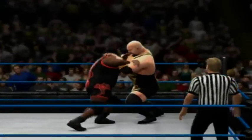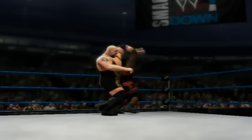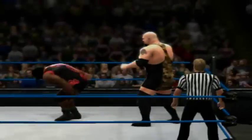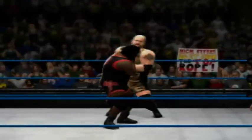Into the tie-up. Who's going to get the upper hand? Would you listen to this crowd show their appreciation for these amazing competitors? Oh, what a painful kick. Wow, what a sequence. Big Show squeezing down on the head.